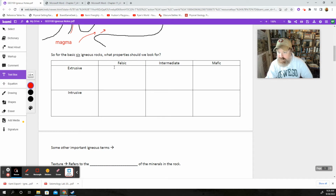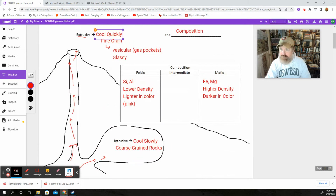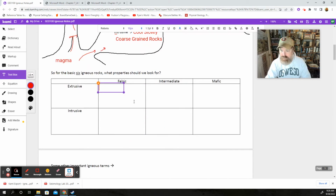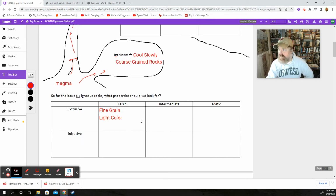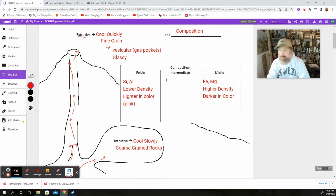What would it look like if it's extrusive and felsic? Maybe I'll do one to give you the idea. So if it's extrusive, it would have fine grain. Felsic, it'd be lower density, light in color. See if you can figure out the rest of those, which shouldn't be too bad. Except I suppose I didn't talk about intermediate, which is just kind of everything's in the middle, right?